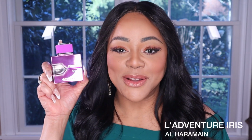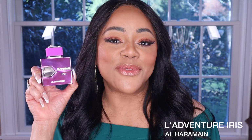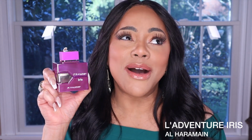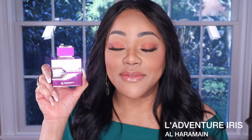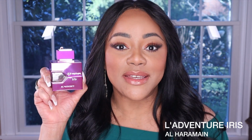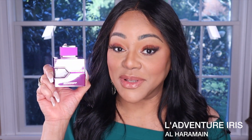So I just want to start by saying that if you've been with me for a while, you know that I absolutely love the notes of iris and violet, amongst many other notes that I love. But the reason that I am loving this fragrance is not necessarily because of the iris and the violet. This is just an exceptional fragrance in my opinion.